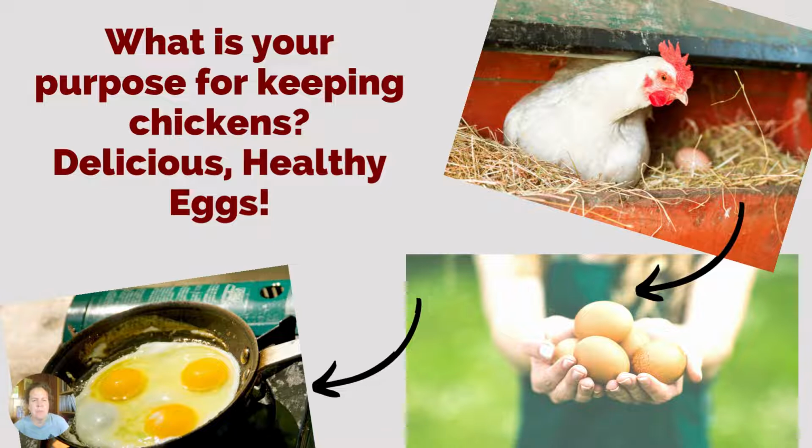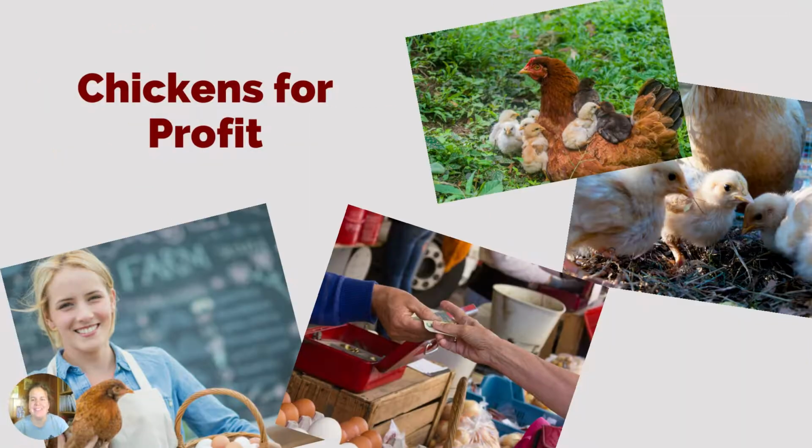So what is the purpose for keeping chickens? Well, of course, the number one purpose is the delicious, healthy eggs that the chickens provide for you. But you can also keep hens to sell eggs, and you can even raise some chicks to sell. And another reason to keep chickens is for pets. And we'll talk about that later on.